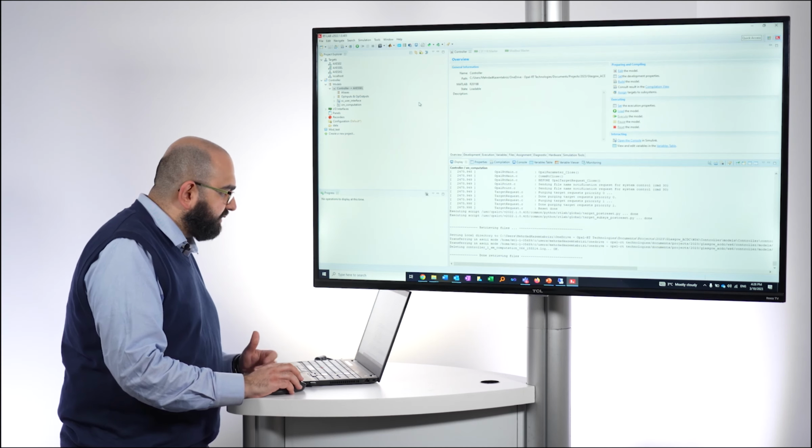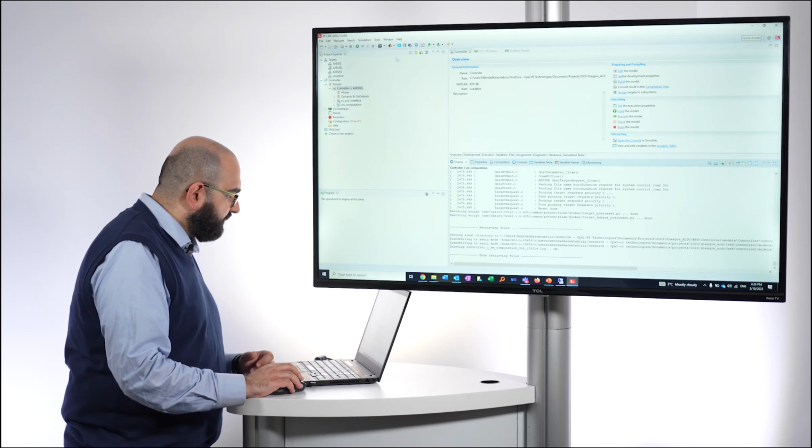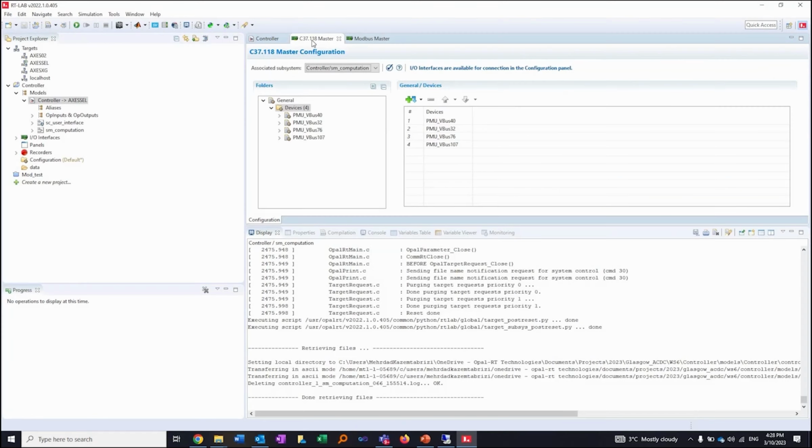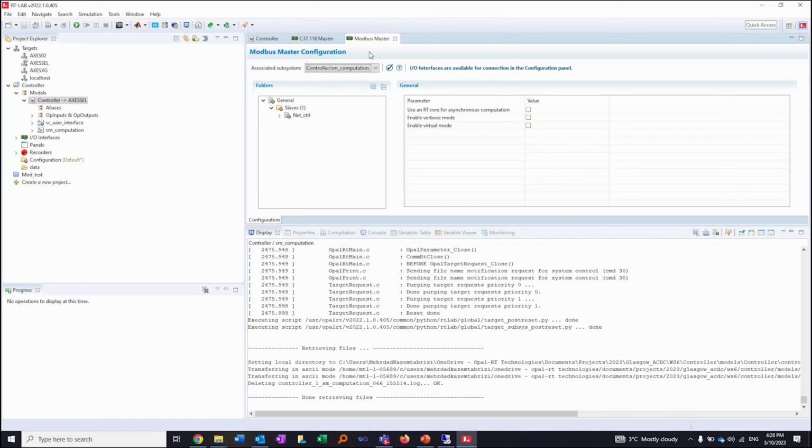Now we look at the RT-Lab model. This is an overview of the RT-Lab model of the controller. Of the communication protocols, one of them is C37.118. That's the master side on the RT-Lab side because it's receiving the measurements from the PMUs. So you can see the PMUs here. The other one is Modbus master. That's for the RT-Lab to send the signal back to the network.